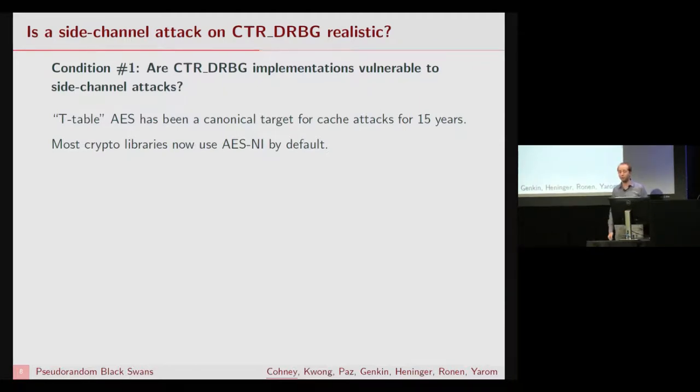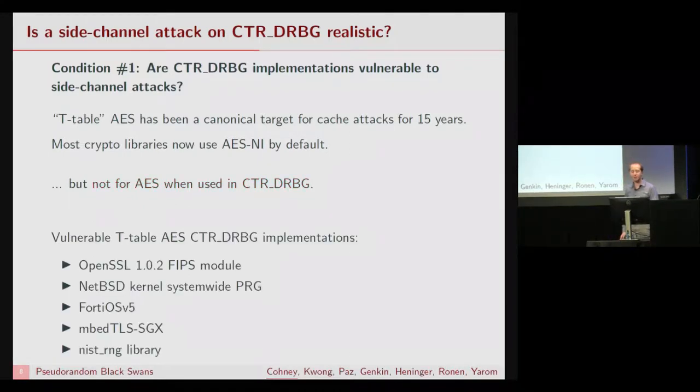AES, which is known to have some problems if implemented using software lookup tables. But we've known about this for a very long time. So what? Wouldn't everyone already know to use AES-NI or hardware AES? Well, yes, most implementations do use this for encryption by default. But it turns out that they don't use it for AES when used as part of CounterDRBG in a surprising number of instances.